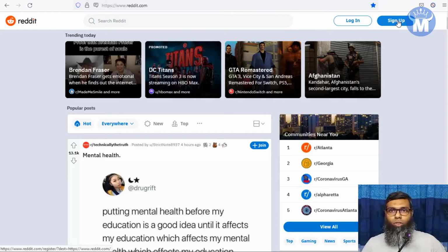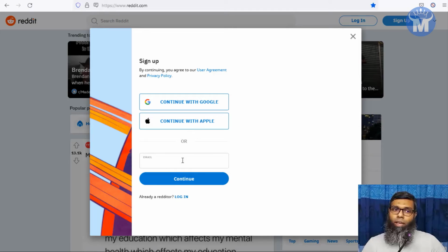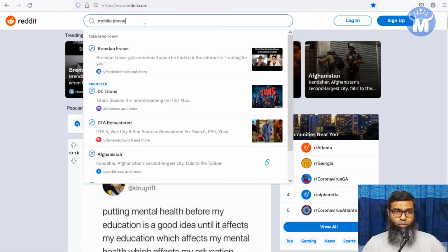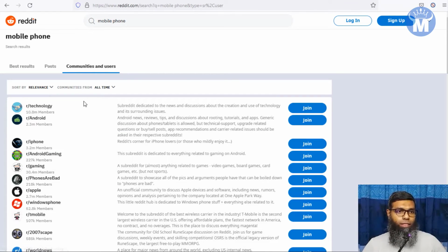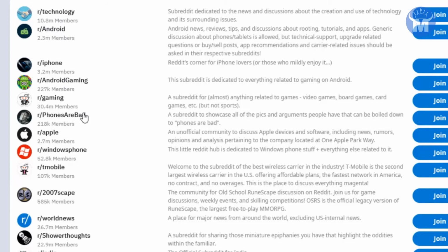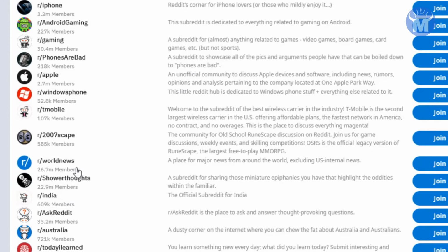You just go to reddit.com, click on sign up, and you can sign up with your Google account or Apple account, or you can sign up using your email. When you sign up, you just search here for something like mobile phones, and when you hit enter, it will show the mobile phone related communities on Reddit. It will show some great, big communities with millions of members, like technology, Android, iPhone, gaming, Apple.